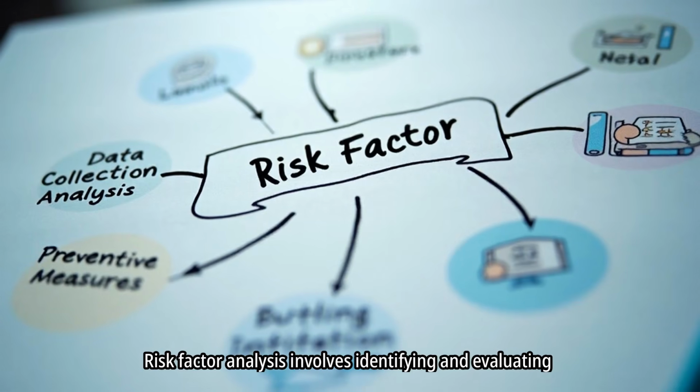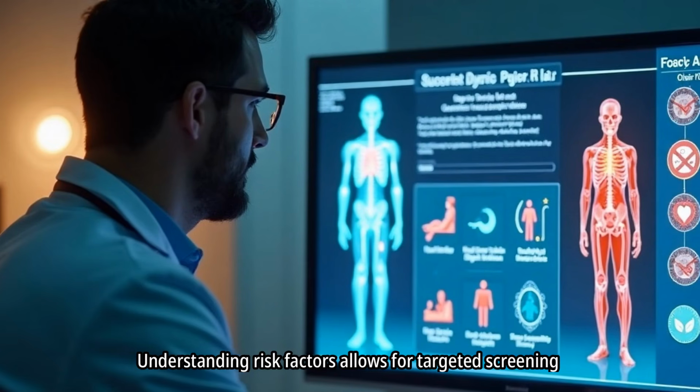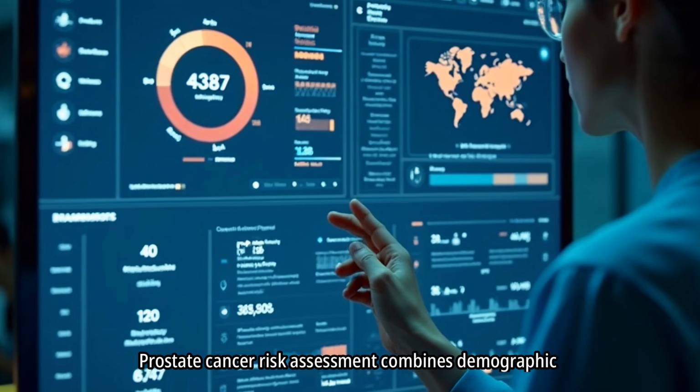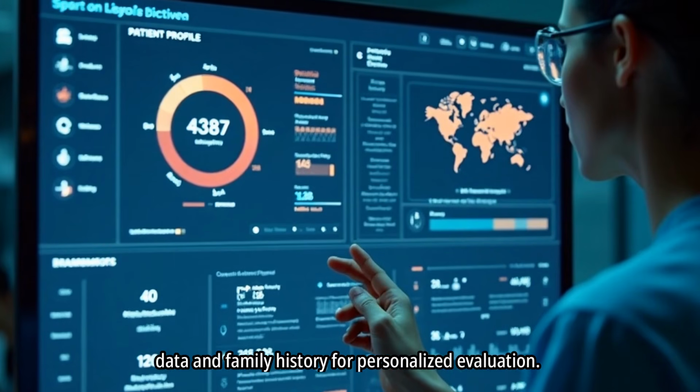Risk factor analysis involves identifying and evaluating elements that increase the likelihood of disease development. Understanding risk factors allows for targeted screening and preventative strategies. Prostate cancer risk assessment combines demographic data and family history for personalized evaluation.